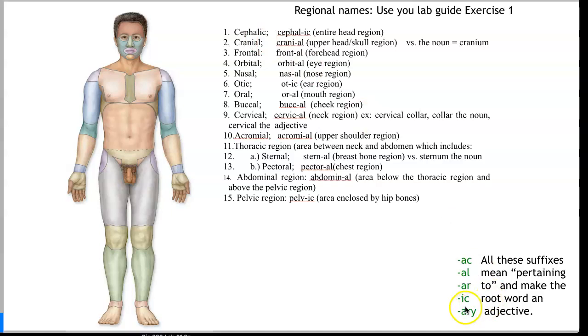Remember, IC. It's one of these pertaining to, it's an adjective. So this is the cephalic region. That's why they call them regional names. This is the entire head region versus cranial. Now, cranial is the top part of the skull that is actually covering your brain. So this top part of your head is the cranial region versus cranium. What's mean? It means it's a noun. The cranium is this structure that is covering your brain.